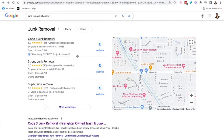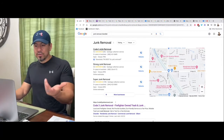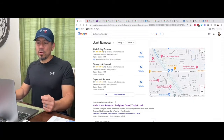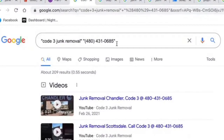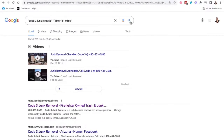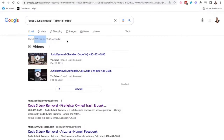So it's tough competition here, but can you compete? Yes. Will it take time? Yes. One of the things I do to find out the citations of the top one, Code 3 Junk Removal, is I put their name in quotations and then I put their phone number in quotations and click search. This is going to tell Google I want to find out how many pages on the internet have that information. So you can see right here 209 citations. It's going to be tough to beat this top one, but that doesn't mean you can't beat one of the three in there.